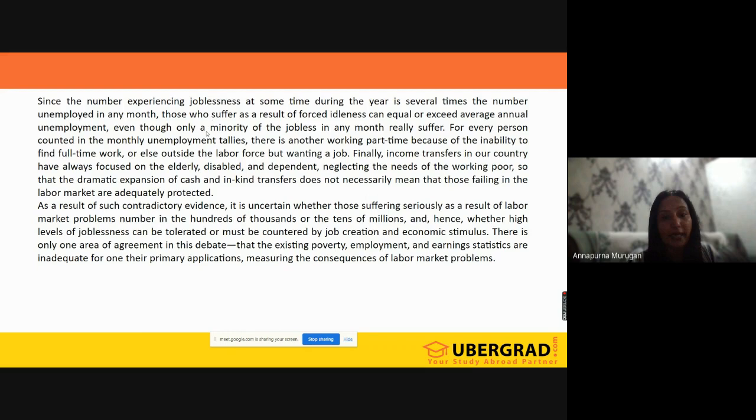What the second paragraph is telling is that social statistics are also not helping us understand how many actually suffer from the labor market. And finally, they are saying that whatever help they are giving is not reaching one set of people, who are basically the working poor. So it won't protect the people who actually fail in the labor market.